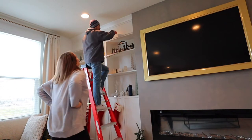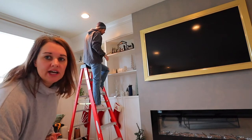You want this not higher or lower, but centered on it, right? I guess I need to look at it.